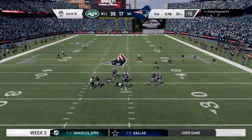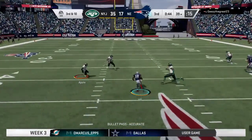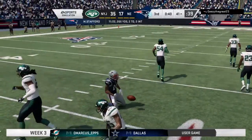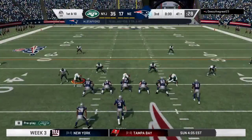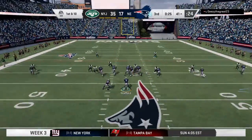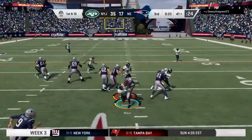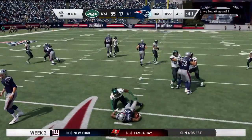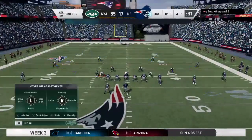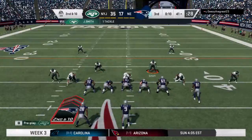To the air again, Stafford. He is going to find Hill here. And he'll have it past midfield almost to the 40 before being taken down. He was over 100 receiving last week. He's over 100 now this week as he's got a first down as well. No room to be had there on the first down run as he's lucky to get back to the line of scrimmage. Jalen Smith, the Notre Dame man, in on the tackle.